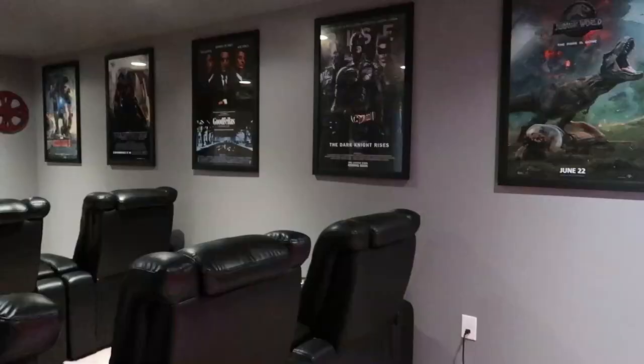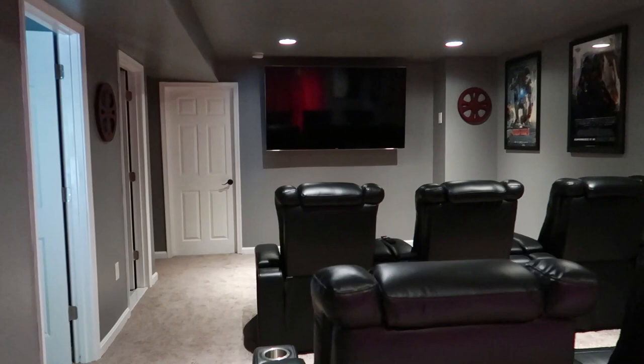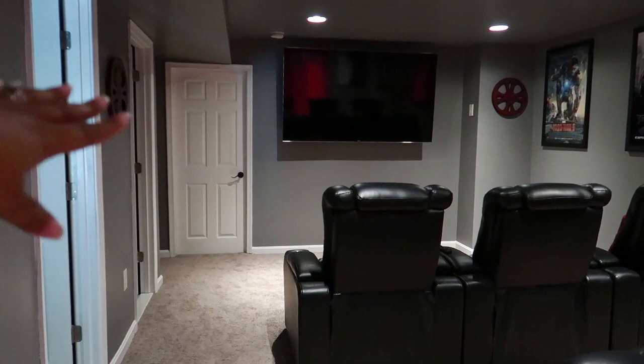And here is a view of what it looks like from the back. It's really spacious. That's my office right there, and this is my oldest son's room. I'm not gonna record because God knows what it looked like in there. I haven't even looked that way. But yeah, I really like how it turned out.